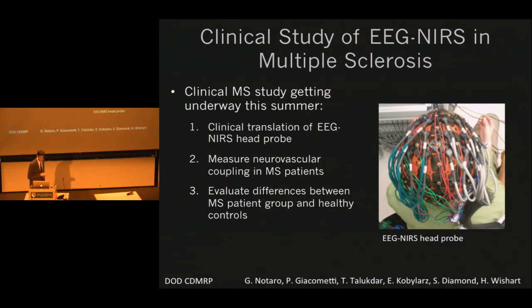The last study that I'm going to mention today is one getting started this summer, where we're combining EEG and near-infrared spectroscopy to study multiple sclerosis. This is a disease where there is what they call a clinical radiological paradox, where you have data from the MRI and fMRI studying the evolution of the plaques in the brain due to these MS lesions, as well as measuring what the brain is doing during different tasks. And there's a disconnect between the clinical symptoms and what can be measured radiologically. It's not really understood why.